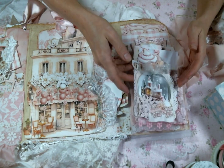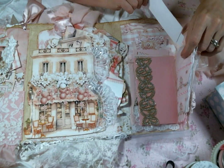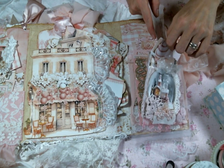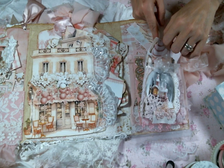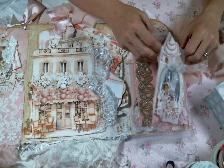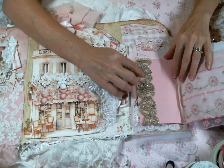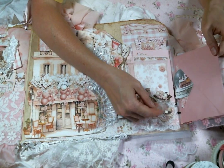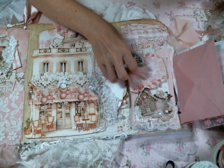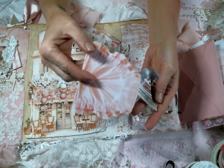And then, okay, this opens and opens. And it has some bits back here. It's a little pocket. Okay, let me try one at a time. There we go. There's so many fun things here. Oh, this is beautiful. Beautiful. Look at that. Oh my gosh. So that's an envelope, with all these fun bits inside. Oh, Marie, I love it. Absolutely love it.